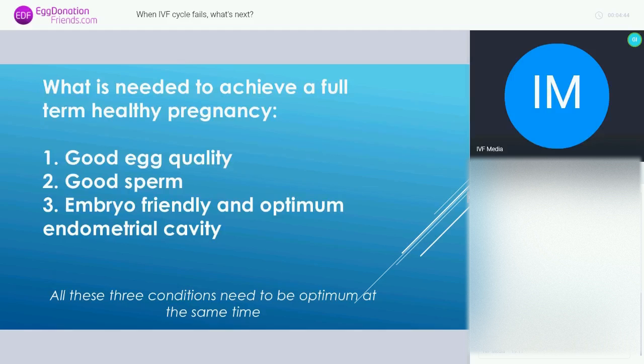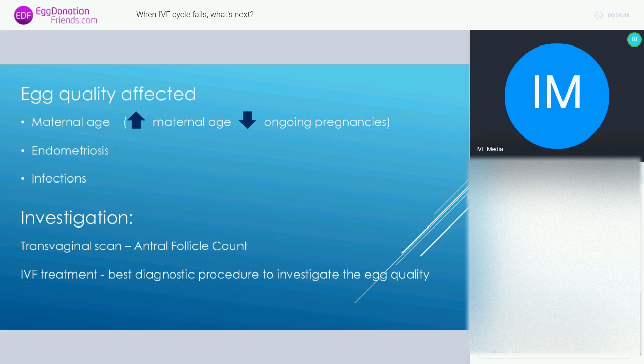Now, it's time to discuss egg quality and ovarian reserve. The ovarian reserve and the quality are affected by maternal age. The quality decreases with maternal age, which reflects into reduced clinical and ongoing pregnancy rates. Quality is also affected, besides maternal age, by infections, chronic inflammatory diseases like endometriosis, chronic health disease, and some types of medication.